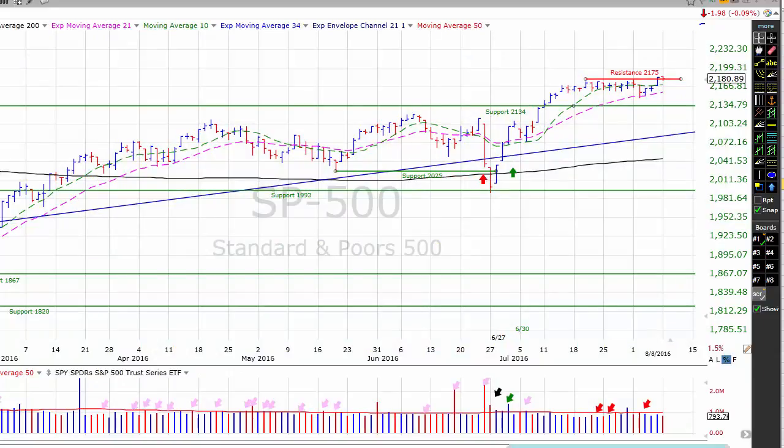Okay, S&P yesterday was down 1.98 points or 0.09%. We closed at 2180 and we closed right about the middle of the daily trading range. We also have been struggling with resistance up here at the recent high. The S&P has put in this fairly tight trading range, working on a 3 weeks tight pattern. Trading volume yesterday was below average and below the prior day.